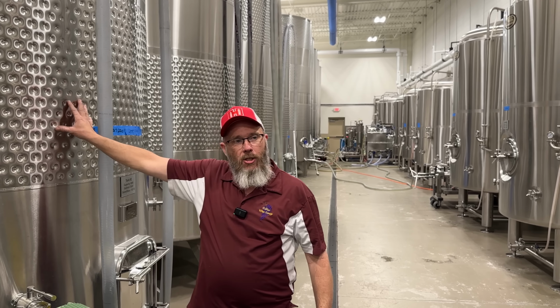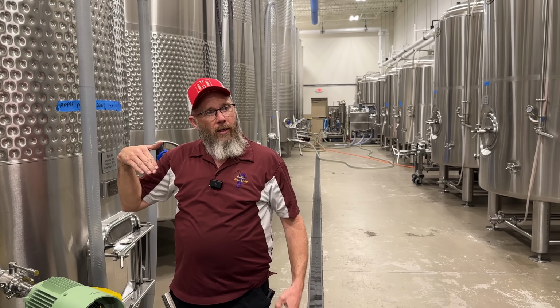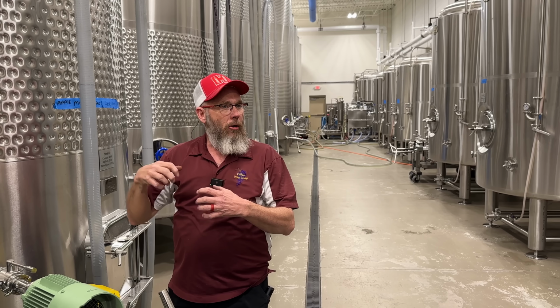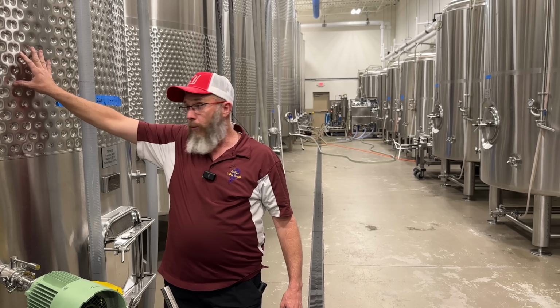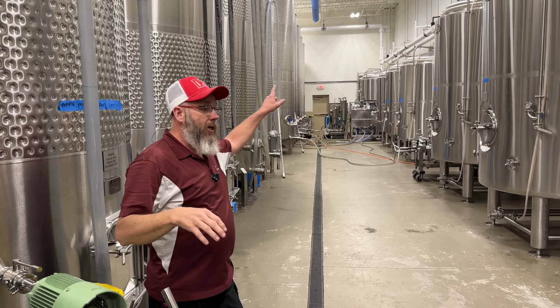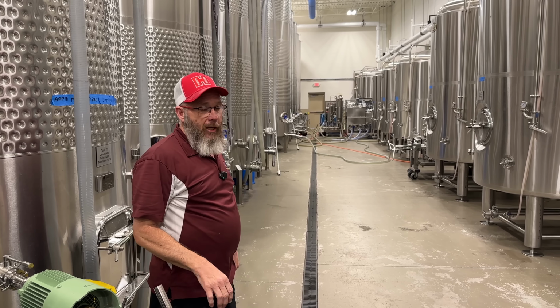So during fermentation, you'd only want around 65 degrees. Whenever the yeast is eating up the sugar and creating alcohol, it's going to create heat. So we ferment around 65 degrees, and we can control the temperature on every single tank, which is very important during winemaking and during fermentation.